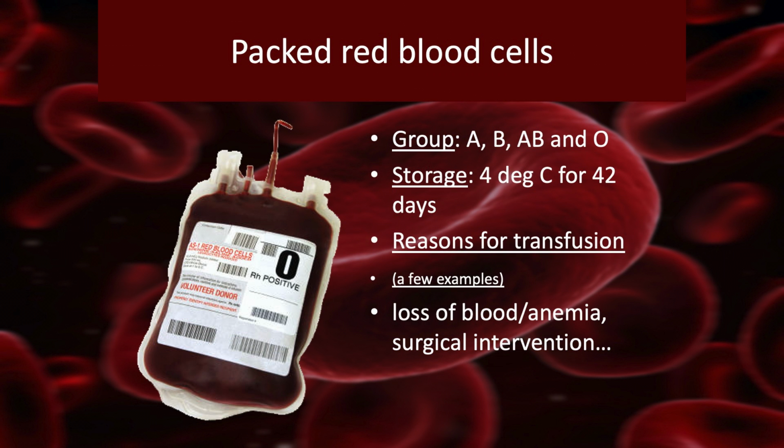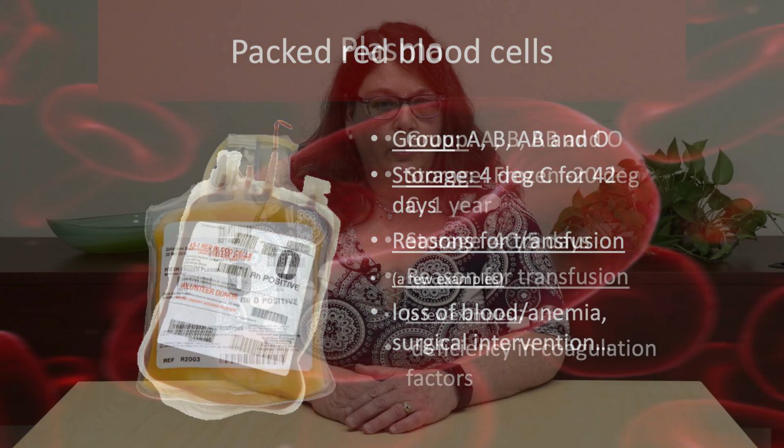For red cells, the blood groups are A, B, O, and AB. The donated red cells are stored in a controlled environment for 42 days. They are transfused because of anemia or a possible surgical intervention, or because of a cancer treatment and the hemoglobin has dropped a little too low.